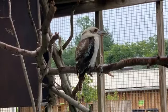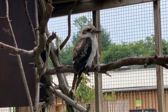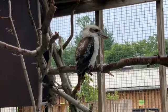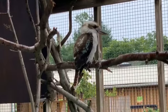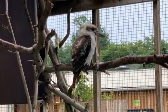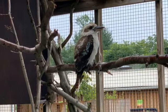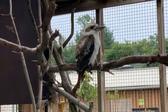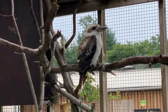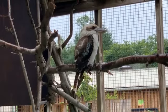And probably the most well-known thing about kookaburras is their call. So if you've come to Stone Zoo, you might have actually even heard him with his call, and that is a territorial message. They are sending that out to other animals in the area, to other kookaburras in the area to help establish their range and their territory. They are known as the Bushman's clock in Australia because of how loud that call is, and it's typically heard in the early morning.